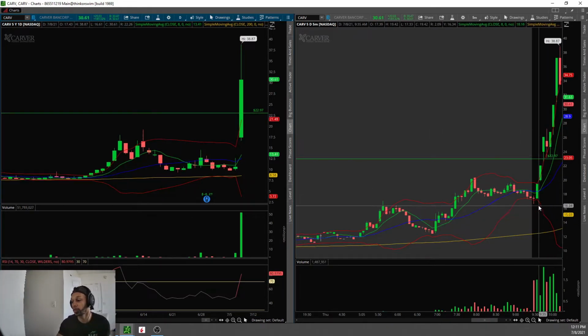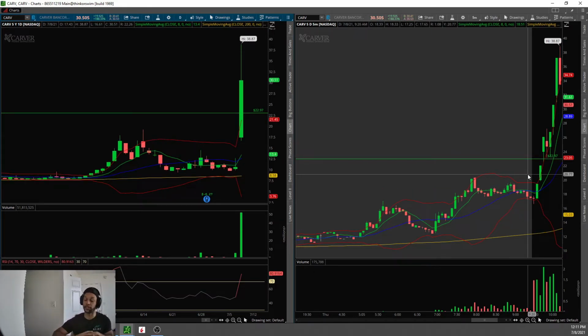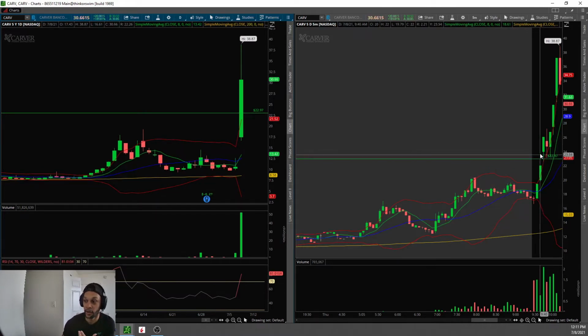But nonetheless, we called for the long here on CARV at 18 bucks, it ripped up through 19, got halted, and then from here on, it just went on a monster run. You see that it's been halted here 2 times in this one run up. Halted here around 19.30, immediately went up, popped up to 22, halted again. From here on, CARV was immediately on my A list.